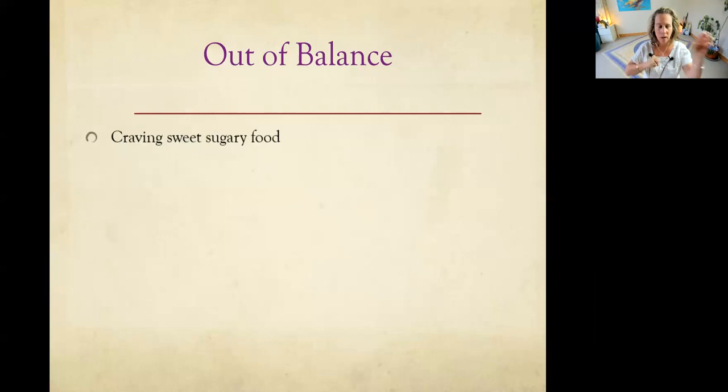So instead of always craving and going for that sweet stuff, actually listening and responding from that openness and space will also benefit the stomach and spleen. And I will talk about that in the later slides. But these are some of the symptoms that will show you that the stomach and the spleen needs treating.